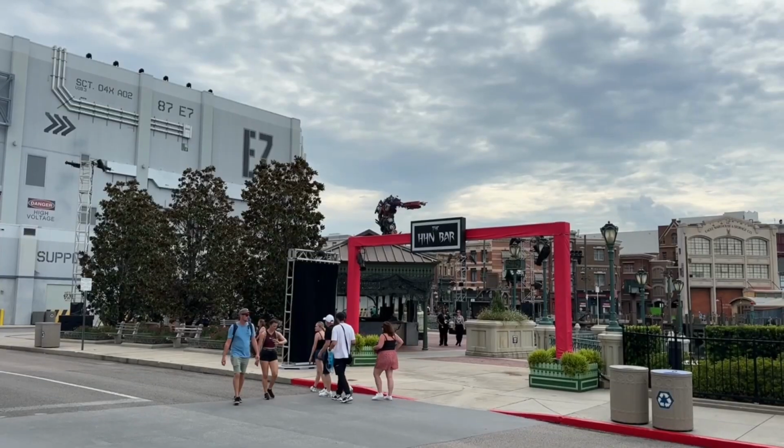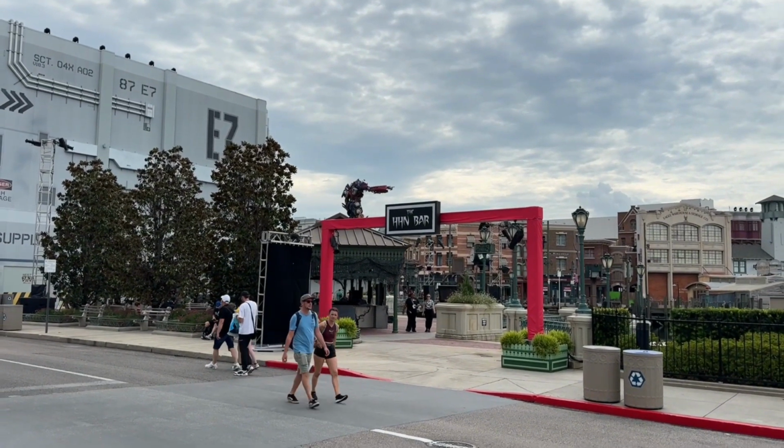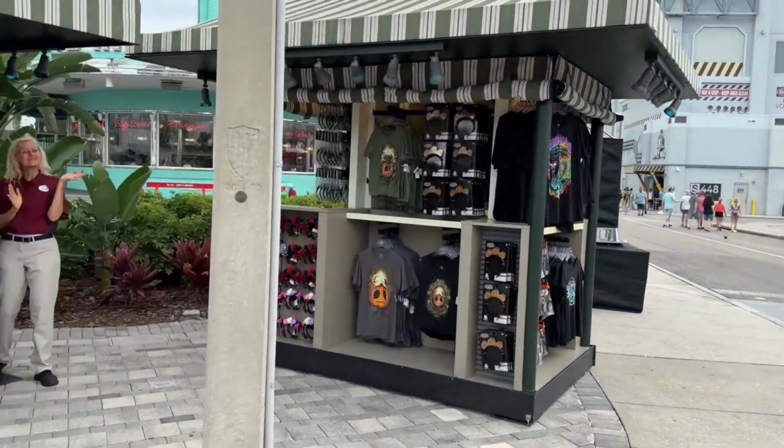this offering. There's also the HHN bar just outside Transformers over there, but right here we have a merch cart. Hello.